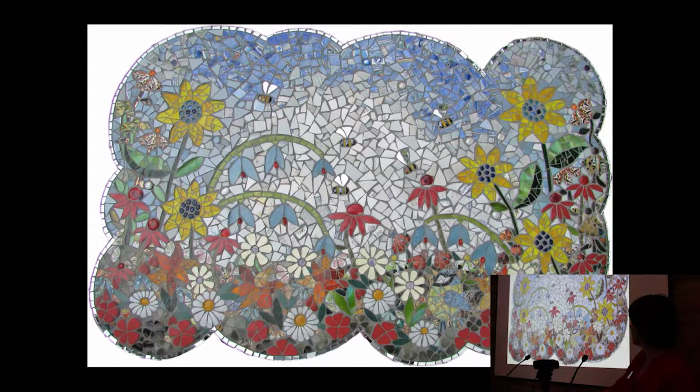And this one, by contrast, was done for a woman who looked out over her kitchen window, over a path to a pebble dash garage, and was fed up at looking at grey. So she commissioned me to make this very large panel that went on the wall. It's all made out of really highly fired ceramic and glass, using up lots of scraps in my scrap box. So it will last the test of time.